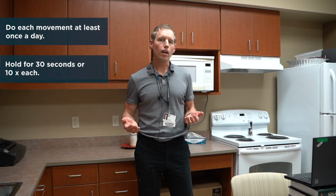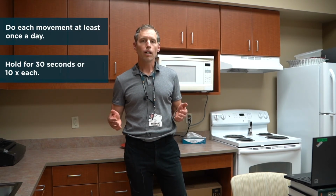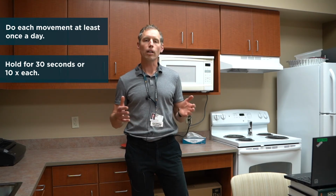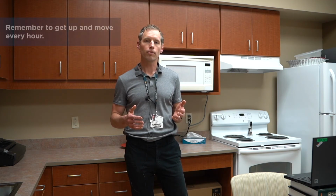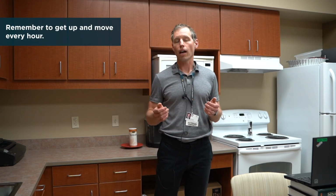These movements should be done at least once a day. 3 times a day would be ideal. Generally, you want to hold the positions about 30 seconds or go in and out of the position 10 times. And don't forget, you still need to get up and move around every hour.